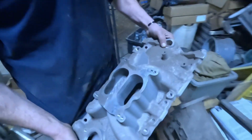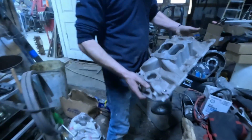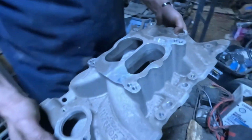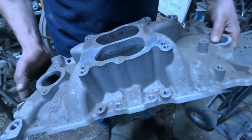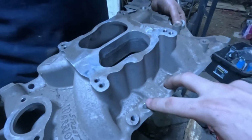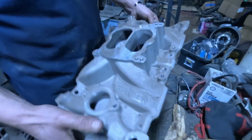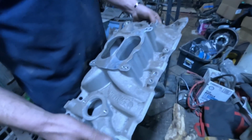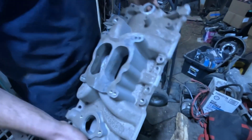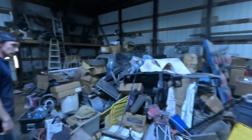Well, I think we found the right place. It's my buddy Dylan. Hey. And we're here looking at an intake for the TBI engine right now. You say these bolt holes are specific to that? Yeah, it's like adapted. The angle's different. Okay. And you think that'll work then for what I need? Yeah. What else is in there? I'd say you got plenty, man.